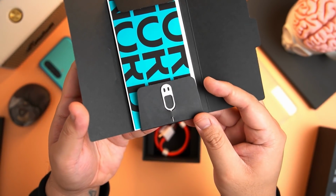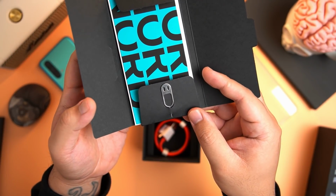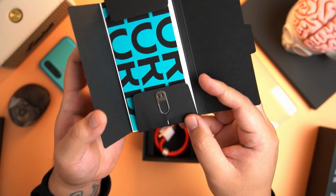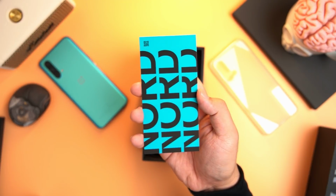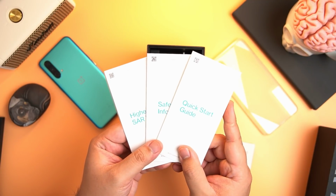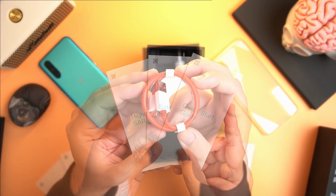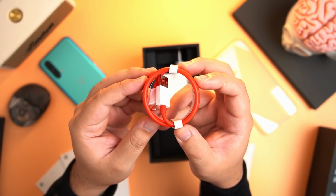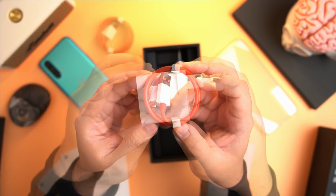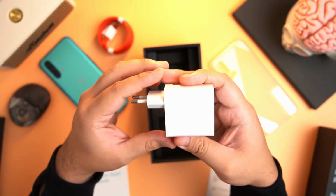Next up, we have this happy looking SIM ejector pin. I don't know if it's just me who sees the emoji on this thing, but it's there, guys. Just look hard. Here's the standard welcome letter from the OnePlus Nord team. There's the usual set of documents. There's also Nord stickers there, but I forgot to show them in this clip. We have the signature red USB-C charging cable, and of course the Warp charger that supports 30-watt fast charging.